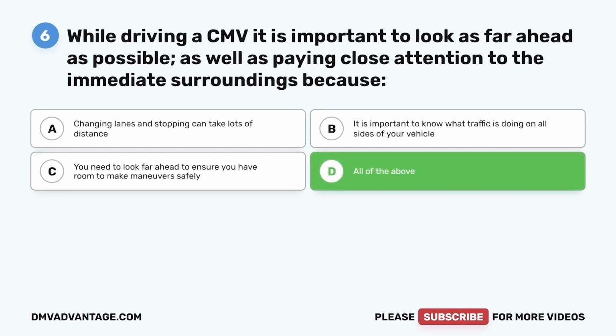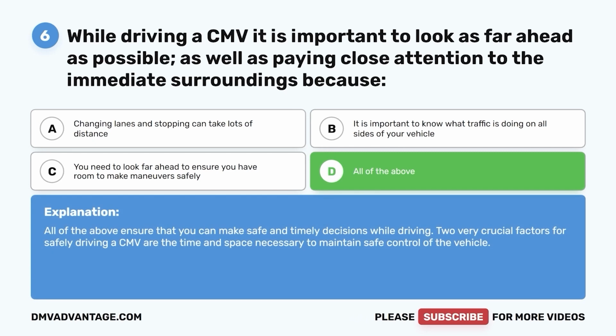All of the above. All of the above ensure that you can make safe and timely decisions while driving. Two very crucial factors for safely driving a CMV are the time and space necessary to maintain safe control of the vehicle.